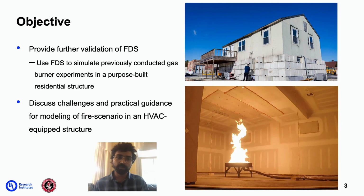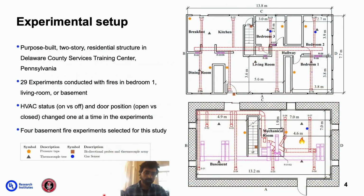Along with providing further validation of FDS, the second objective was also to discuss challenges and provide practical guidance for modeling a fire scenario in an HVAC-equipped structure. So let's look at the experimental setup first before going into the simulations.